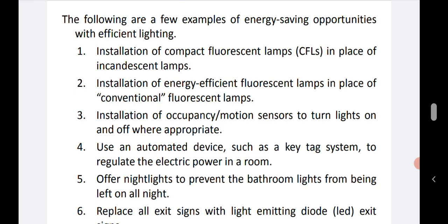Next, use an automated device such as a key tag system to regulate the electrical power in a room. This is being effectively implemented in lodges and hotels, etc.